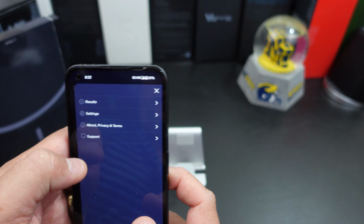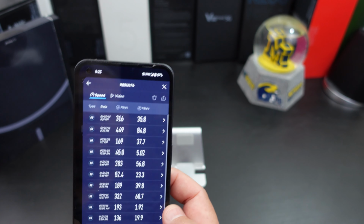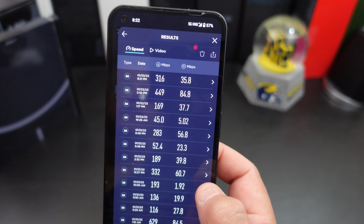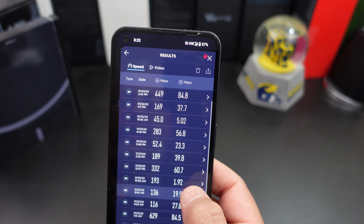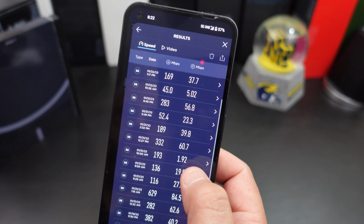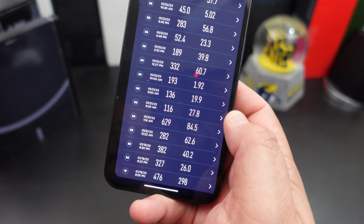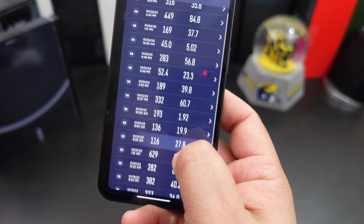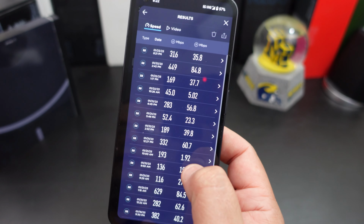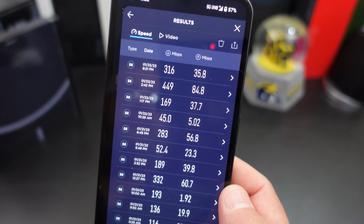Now if I go to results, you can see all of them. I've been running them all over my area here. 449. The lowest one was 52. But I have 629, 282, 382, 476, 629 there.